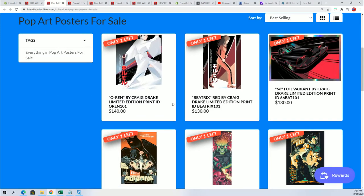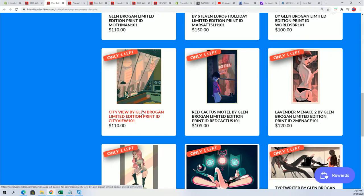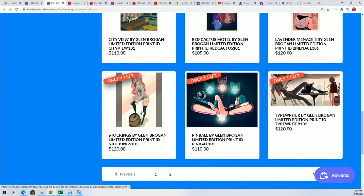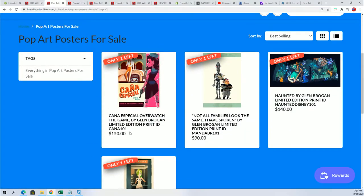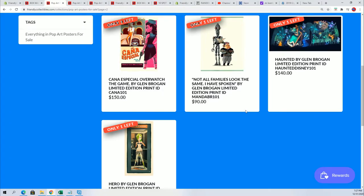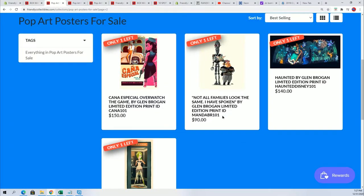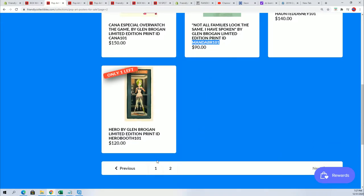Here is the poster selections. Let me see. IG11. They're all one of ones. So maybe I'm confused. I was thinking you maybe used the Mando, maybe use the ID number. So that's the best way to identify it is with the ID number.